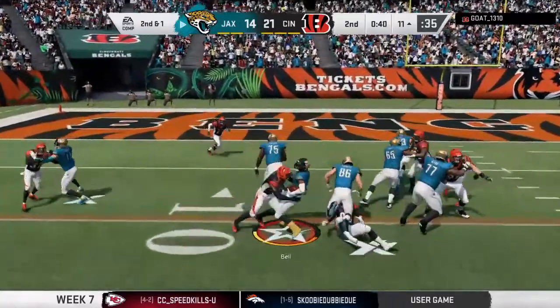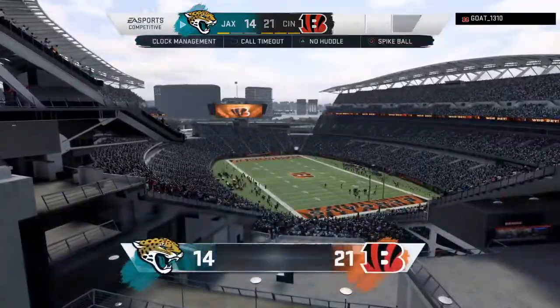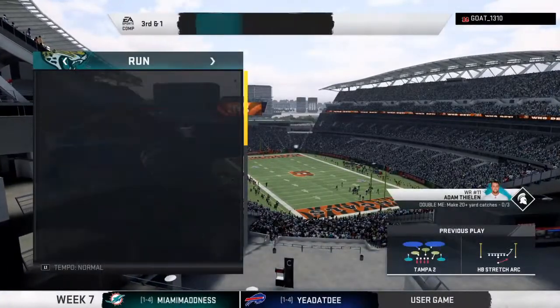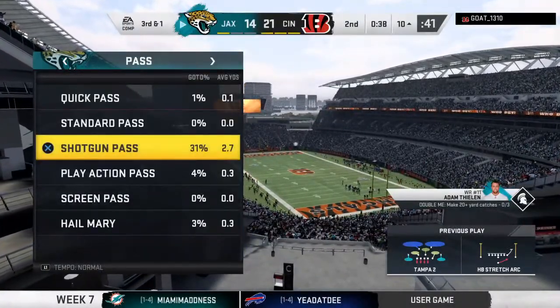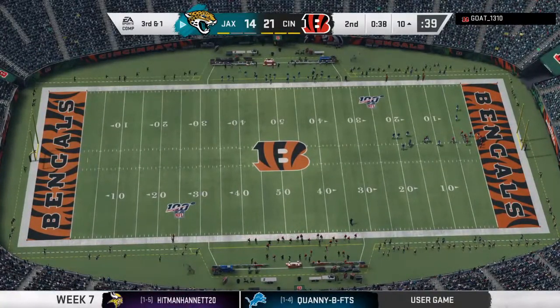On 2nd down, it's Bell. And he'll get this one down to about the 10-yard line. Now the Jags will use the 2nd of their timeouts as they stop it here with just under 40 ticks to go in this first half.